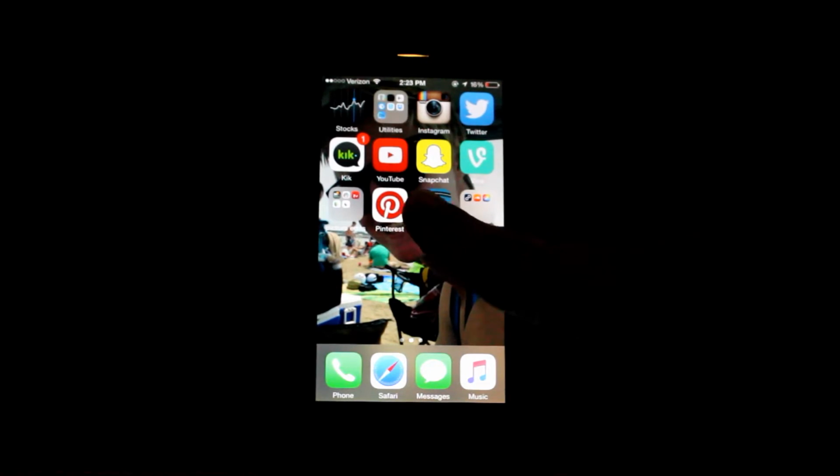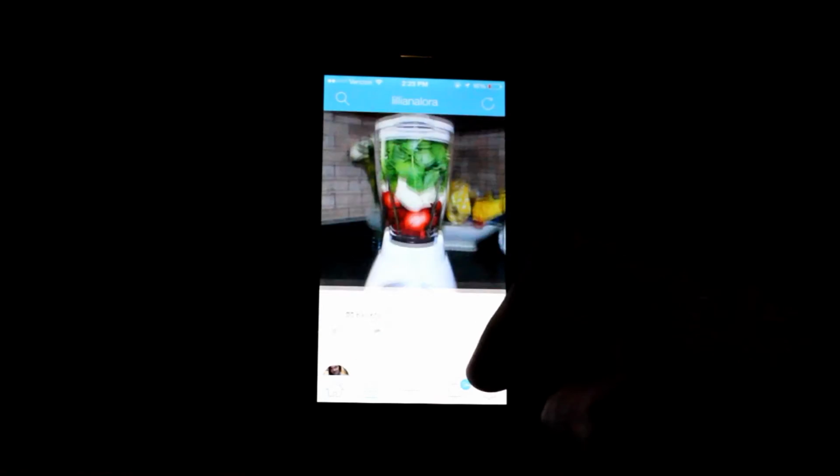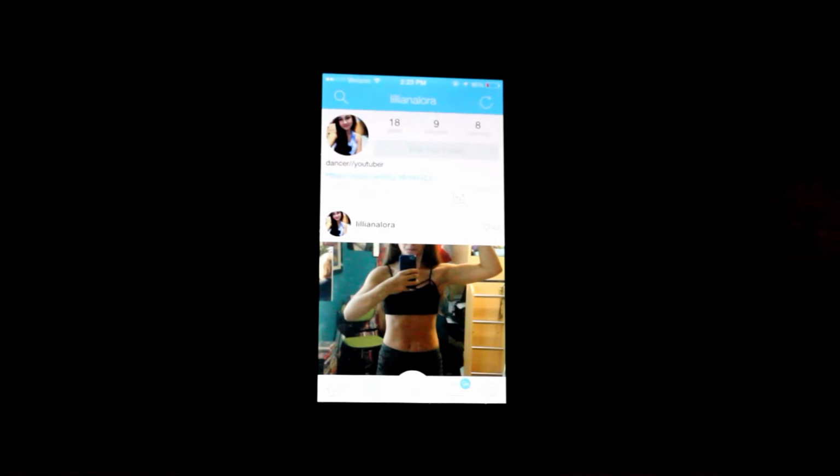Next I have the Pump Up app, and I use this sometimes when I work out, if I want to switch up my workout, or I just don't have any workouts that I don't want to do the same thing, but I want to change. But I just post progress pictures, and I posted this picture of a smoothie. It's another progress picture, like just random things. My username is also Lilliana Laura on that. Isn't that quite surprising that it's Lilliana Laura?